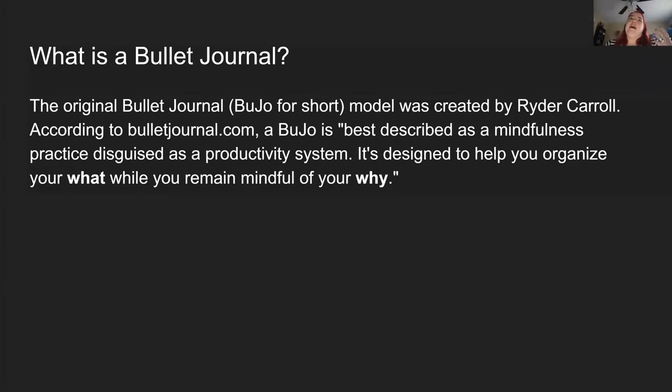I have found that for me and students that I've worked with, if they're particularly busy and have a lot of things going on, being able to brain dump into a bullet journal is really helpful and helps prioritize and organize everything that needs done.